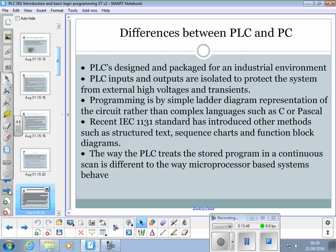The way the PLC treats the stored program in a continuous scan is different to the way microprocessor-based systems or PCs behave. So again, next week we'll go through in detail this process scan thing and what the implications of that are. Because it does have implications, but it works for the industrial applications these are being used for.